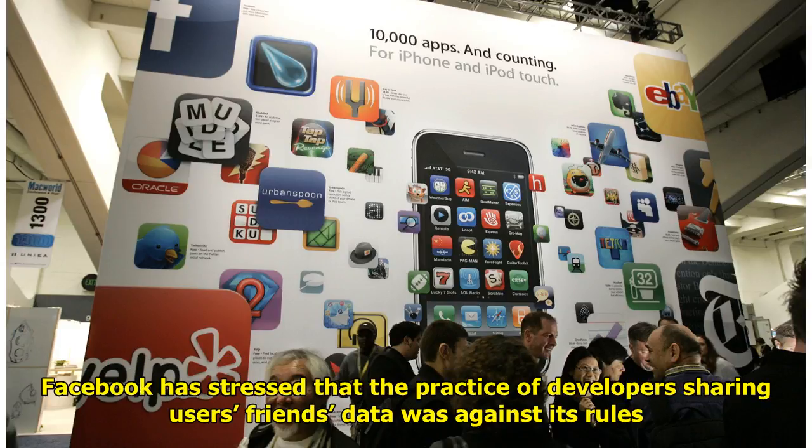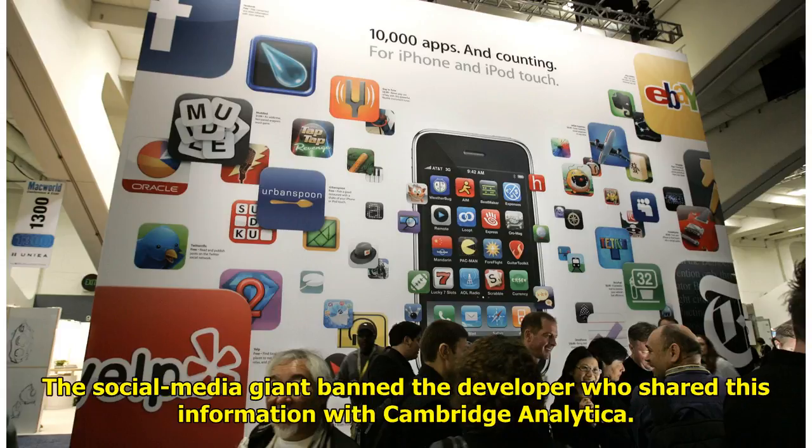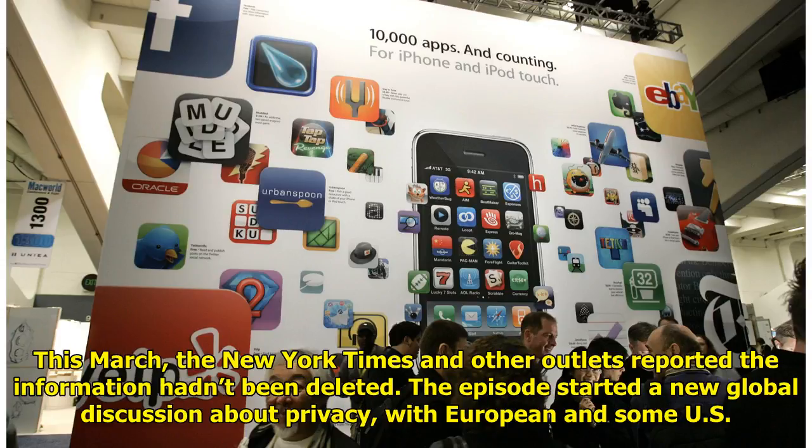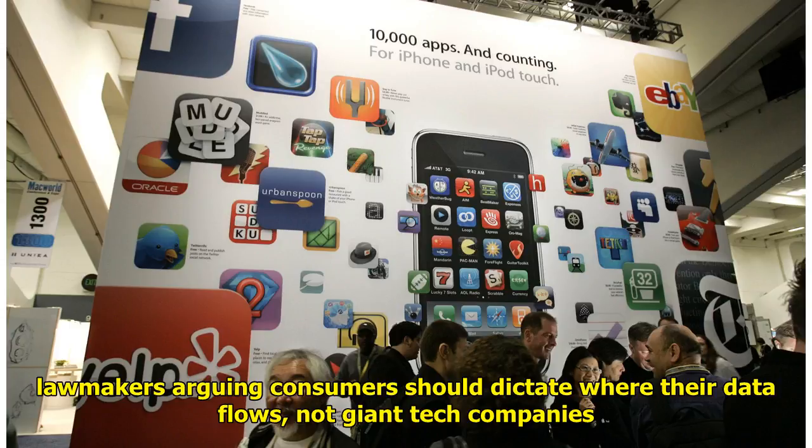Facebook has stressed that the practice of developers sharing users' friends' data was against its rules. The social media giant banned the developer who shared this information with Cambridge Analytica. And it made the political consulting firm sign an agreement confirming it had deleted the data back in 2015. This March, the New York Times and other outlets reported the information hadn't been deleted. The episode started a new global discussion about privacy, with European and some U.S. lawmakers arguing consumers should dictate where their data flows, not giant tech companies.